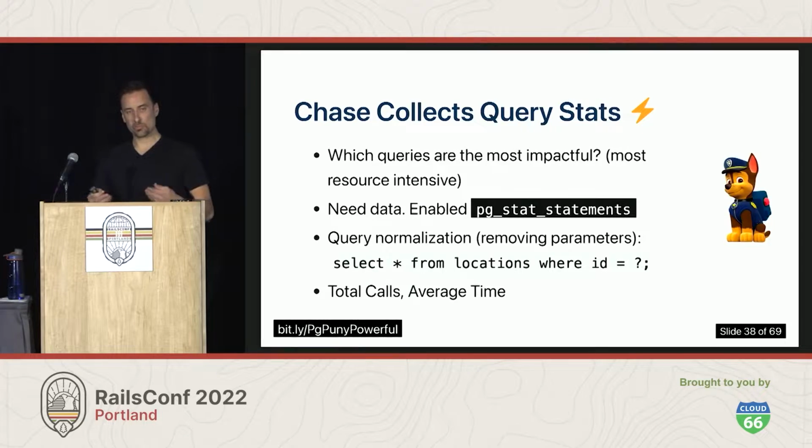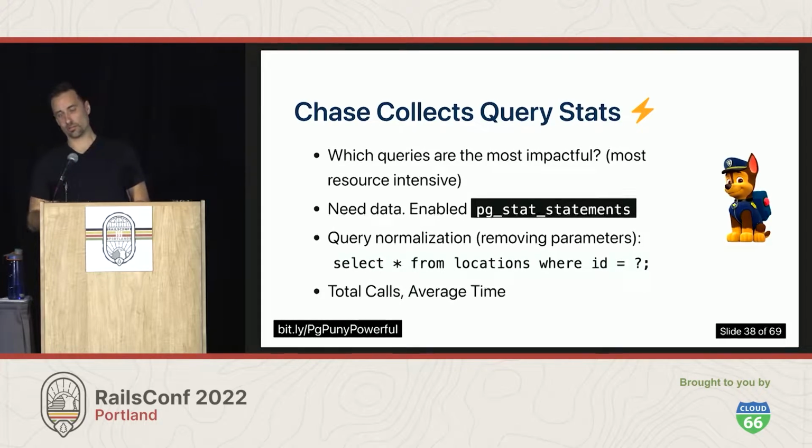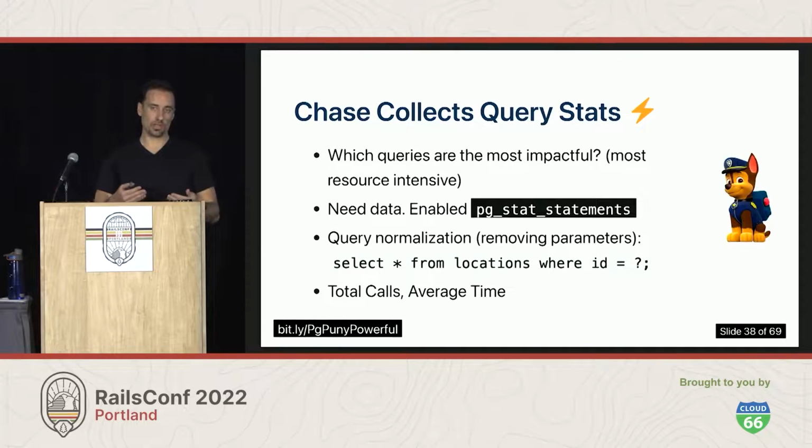So Chase would like to repeat this process for all the queries running for PubTracker, and Chase enables an extension called pg_stat_statements, which ships with Postgres. If you haven't seen it before, it's something that you can enable on your database, and the cloud provided databases generally support it as well.